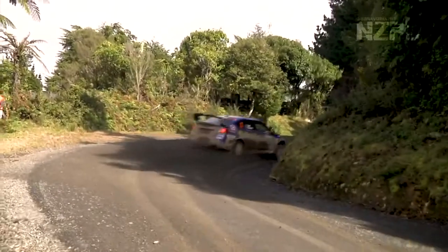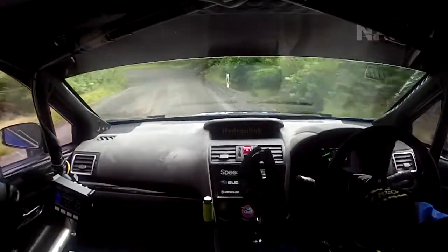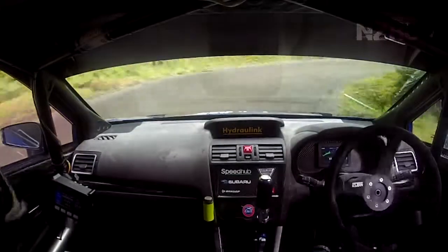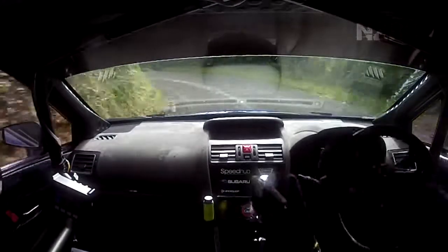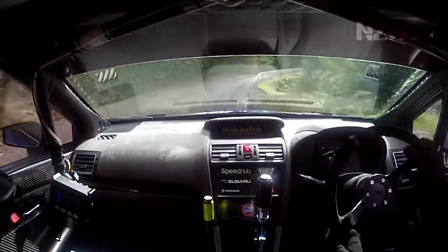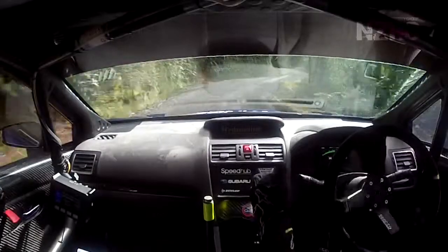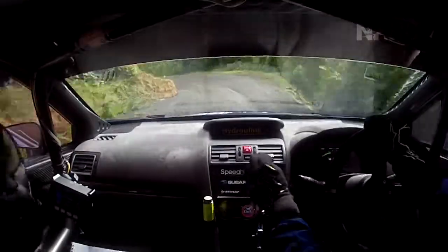So it's a big challenge on these roads. Is Ben up for it? Well, he says he loves the tight and twisty stuff, but he's having to make the car really work here just to get around these corners. Keep in 4 right minus. What's going on with the car? 5 left, short, narrow. Well, he's 14 seconds down on Reeves on the stage, but he's now second ahead of Paddon. Tightens, keep in.